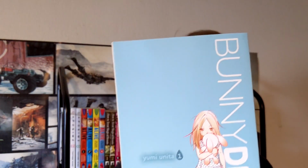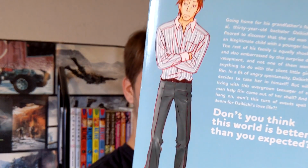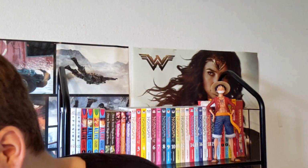Alright, next up we have Bunny Drop 1 and 2. And this is probably the only 2 I will ever get of it. Just for the single fact that it's so out of print, it's so expensive, I'm never going to pay enough just to get the rest of that series. It's cool enough that I have 1 and 2, and I'm fine with that, to be honest.